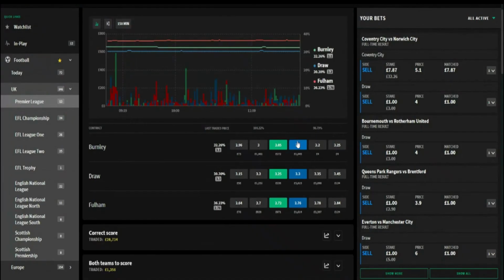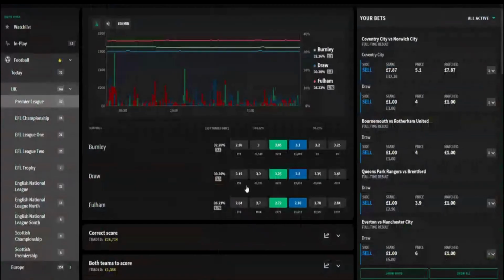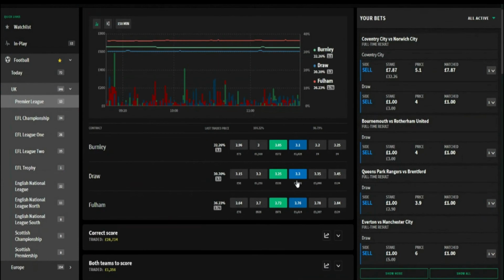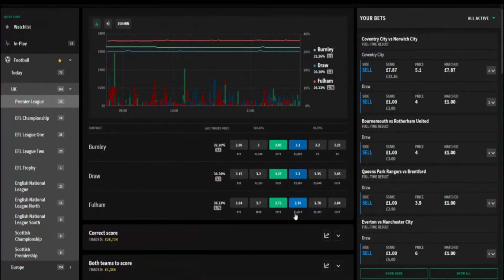As you can see here, we've got the lay bets on the right-hand side, as they always are. So the odds on Coral for Burnley to win were 2.90, which is here. On Smarkets, it's 3.1. The draw on Coral is 3.10. On Smarkets, it's 3.3. And for Fulham to win, 2.62 on Coral, 2.76 on Smarkets. So the closest match here is for Fulham to win. Remember, we don't care who wins or loses. We just want the closest matching odds.